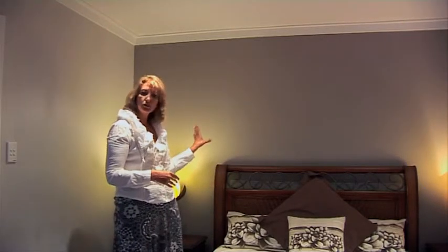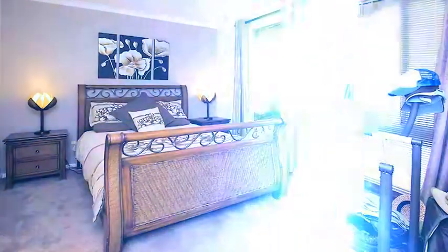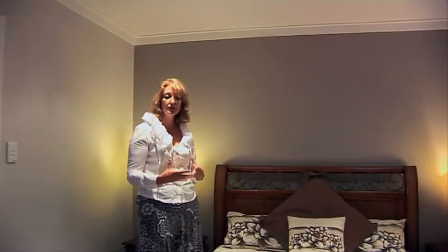So here we are now in the bedroom. Now through this house we have actually used one colour, except in this room where we've used a very soft feature wall behind the master bed. Now the trend is now to move away from feature walls. We are using quite a lot of wallpaper, but in most homes now we're using the same colour palette right the way through, and we're changing that effect with lighting.